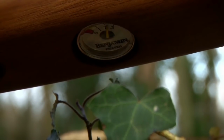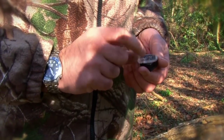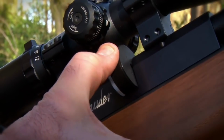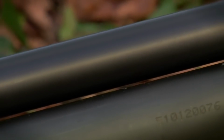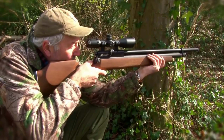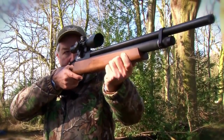Customization is another big win. The rail system lets you mount everything from basic red dots to high-end optics. And if you like to tinker, the Marauder community has a huge aftermarket scene. I've slapped everything from budget scopes to thermal sights on this platform, and it handles them all without complaint.